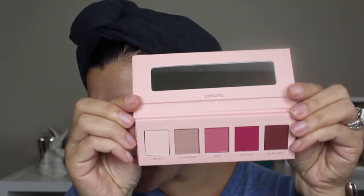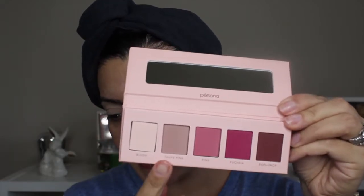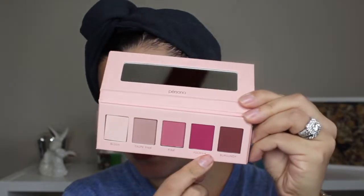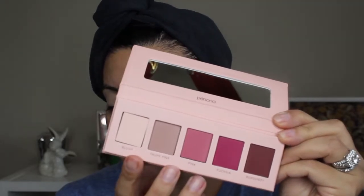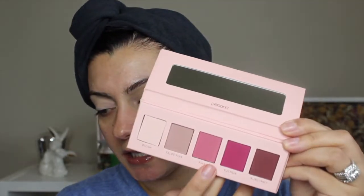So this is what the Persona palette looks like. It's absolutely stunning. Look at all these pinks! This pink, what is it called in here? It's called fuchsia. Go figure. This is the palette I'm going to be using. I think I'm going to start with the taupe pink in my crease, and then a little bit with the other pink, and then we'll go through it.